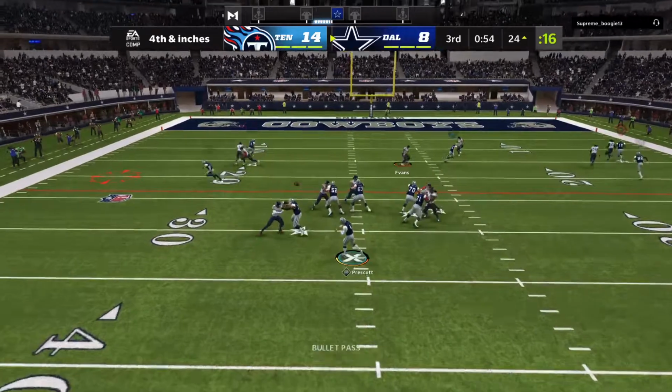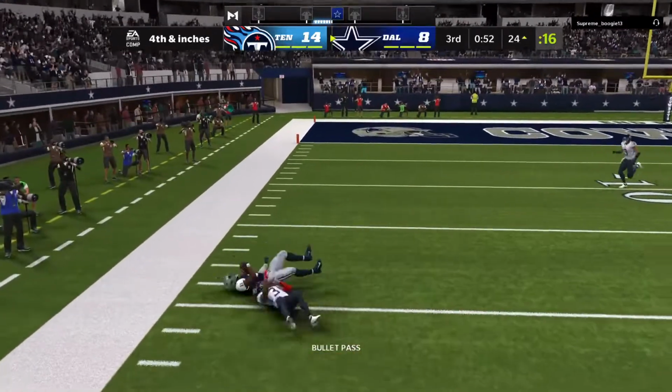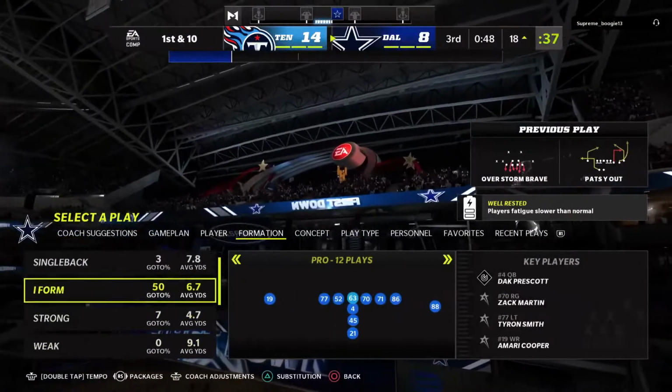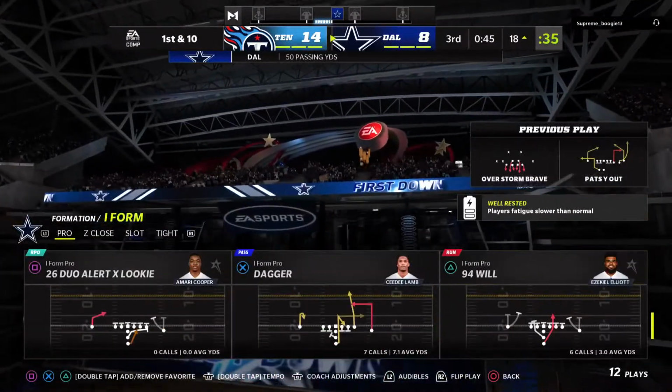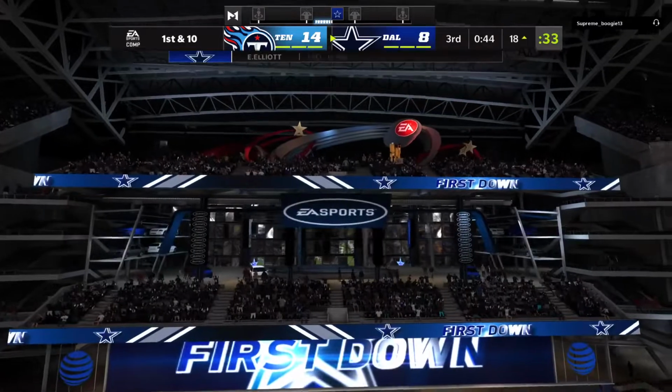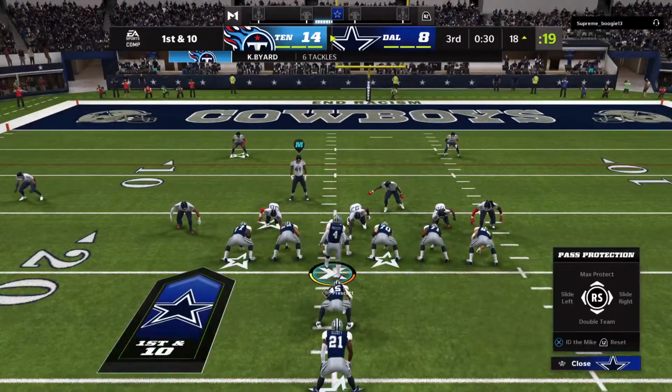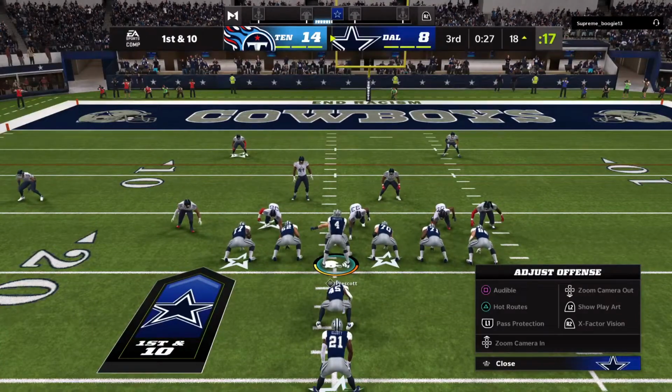From the shotgun, it's Prescott. He's going to have his running back. It's complete. And he gets this down to the 18. Good enough for a first down. Both sides were holding their breath there on that 4th down play, and the offense can breathe a sigh of relief. And both knew exactly where the first down markers were.